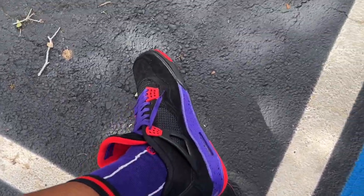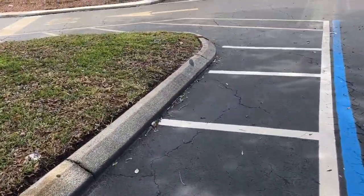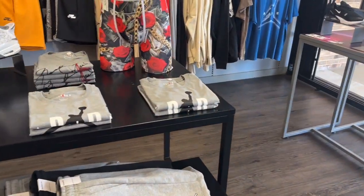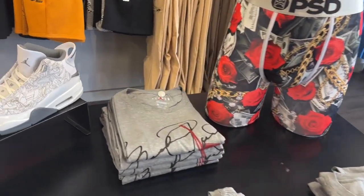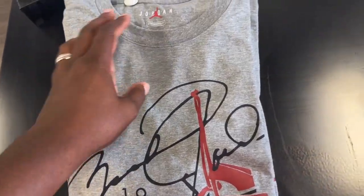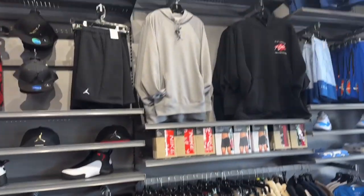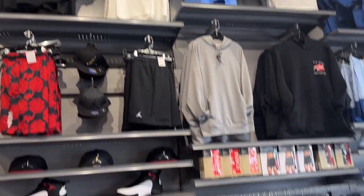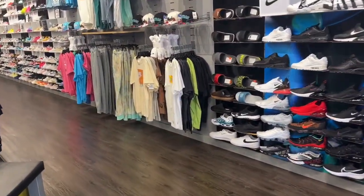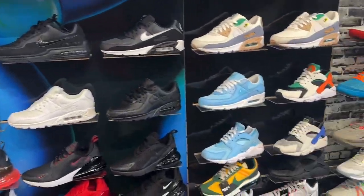Yep, your boy is rocking the Raptor 4. So let's go up in this Hibbett and see what's happening. Yeah, look at them. Got a couple t-shirts. I would like this in red. I'm not sure if they got it in the red color, man. Got a couple of shirts.